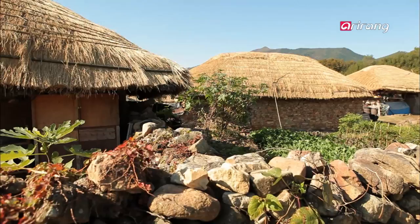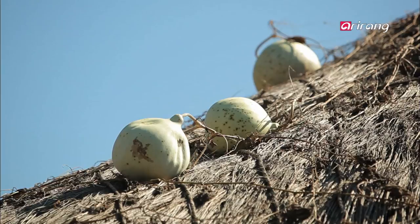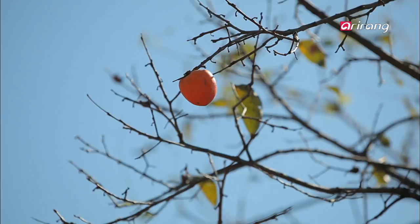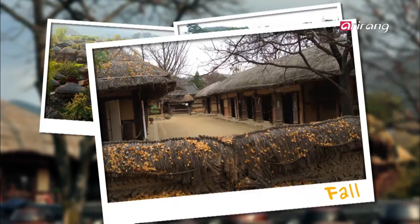The low fences are half covered with some kind of vine. And the vegetable garden in the backyard is green year-round. The ripe, large gourds on the roof and the soft persimmons dangling from branches complete the setting. The houses and the time-worn old villages change color each season. It's the aesthetics of thatched houses.